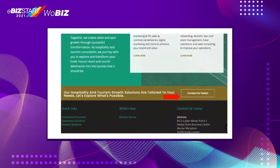Another thing that most people forget is that on their website, you must give people a chance to take the final action. Okay, so the final action could always default to contact us today, right? So this is a client's website where she offers hospitality and tourism solutions. She encourages people to contact her, which could mean dropping her an email or even calling her directly because she has a phone number.